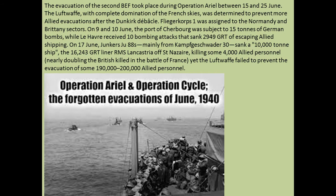On the 17th of June, Junkers Ju-88s, mainly from Kampfgeschwader 30, sank a 10,000-ton ship, the 16,243 GRT liner RMS Lancastria, off of St. Nazaire, killing some 4,000 Allied personnel, nearly doubling the British killed in the Battle of France. Yet the Luftwaffe failed to prevent the evacuation of some 190,000 to 200,000 Allied personnel.